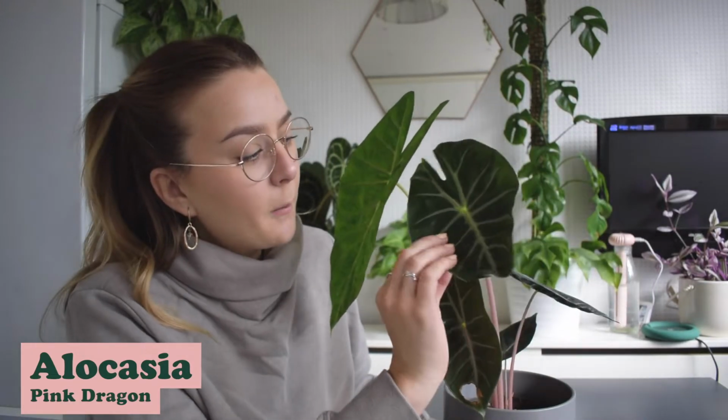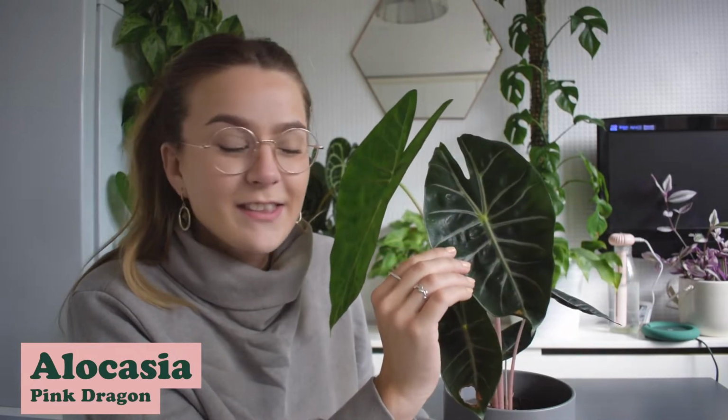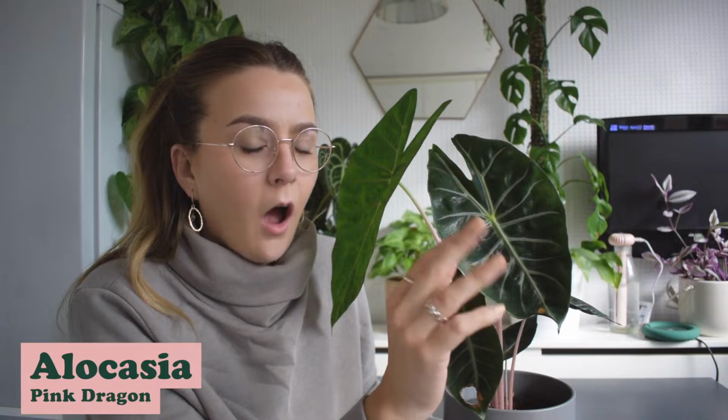Next up, I have got my Alocasia Pink Dragon. This is a fairly new plant. I got it this summer and I was really put off by Alocasias for quite a while. I had an Elephant Ear Stingray one and I absolutely loved it. It was gorgeous, but it got thrips really bad and I'm traumatised.